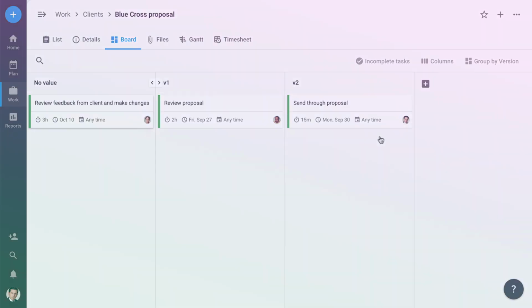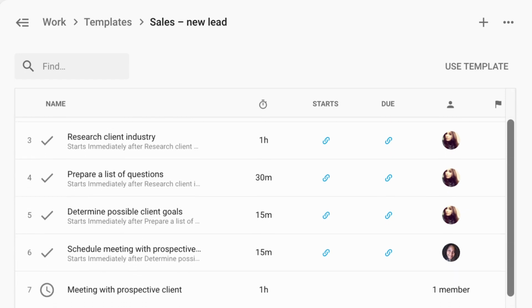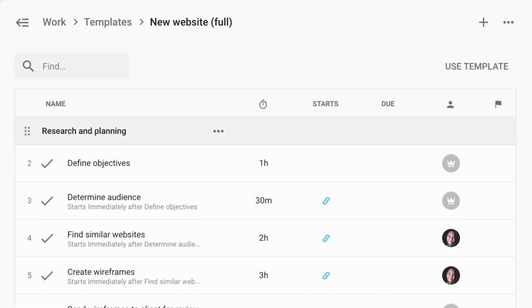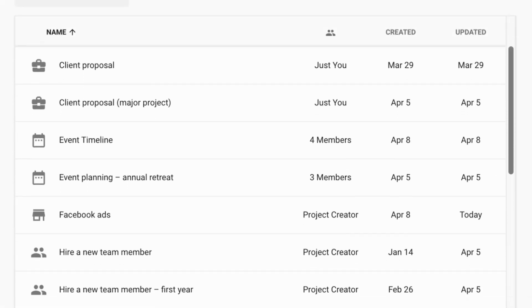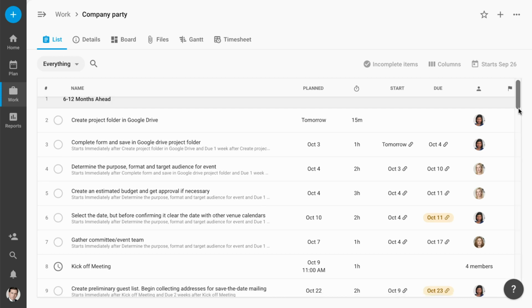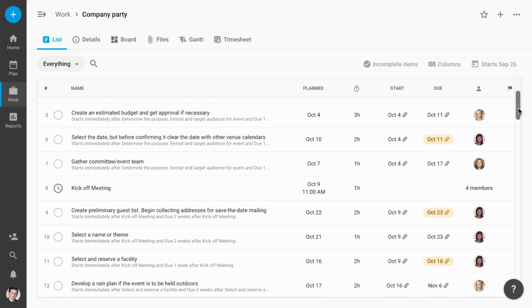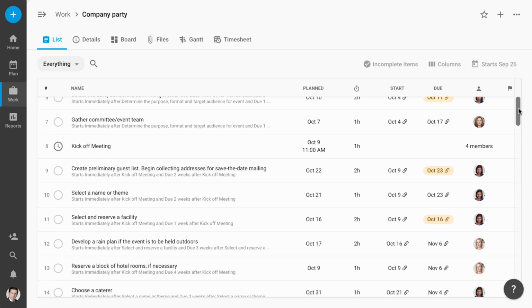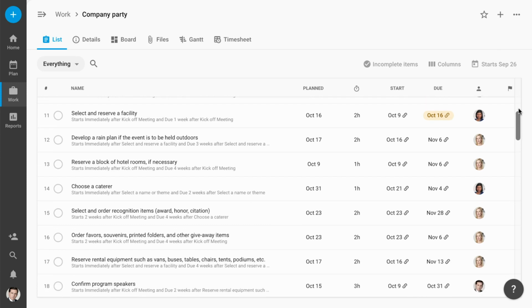Okay, so now that you're organized, it's time to optimize. Every business has processes, whether it's for hiring a new employee, walking a potential client through a sales process, or steps for getting your work done, like building a new website or planning an event. TimeHero makes it easy to capture these processes in templates and use those templates to create new projects in seconds, where everything is not only assigned to the right person with all the right details and in the right order with no steps missed, but it's also instantly planned out in everyone's calendar.